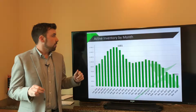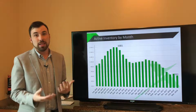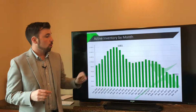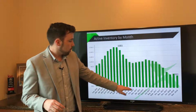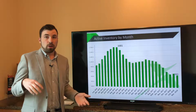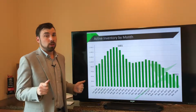Now, active inventory. That's the issue. We've talked about it for many months now. That's the biggest cause of our home prices rising. So we went down more in active inventory, down to 561. And if you take a look back at March of the previous year, we were nearing 1,100 properties. So almost half the properties are on the market than there were last year.